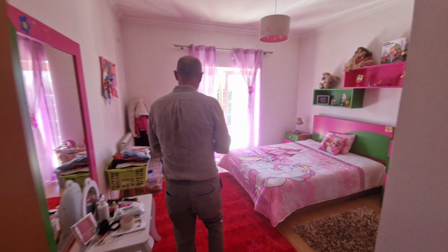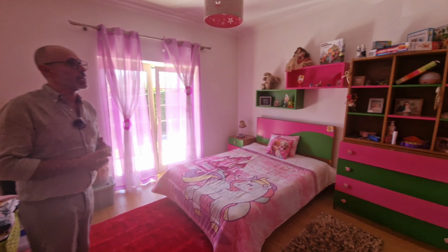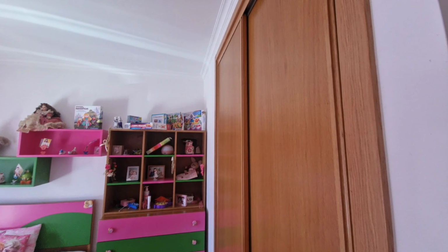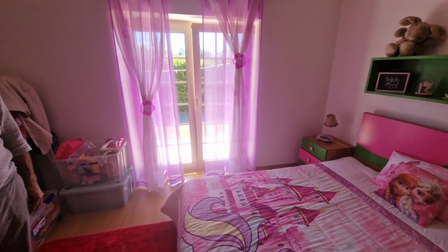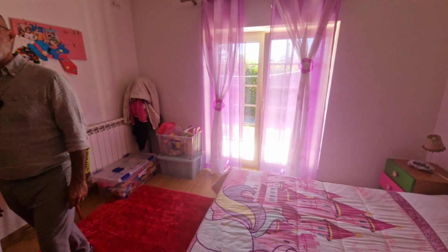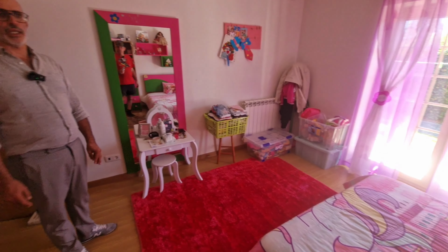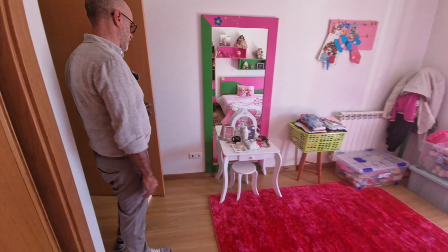So this is one of the bedrooms downstairs with a huge fitted wardrobe. French doors out into the garden. And I think this might be the smallest of the bedrooms, but it's still big enough really for a double.